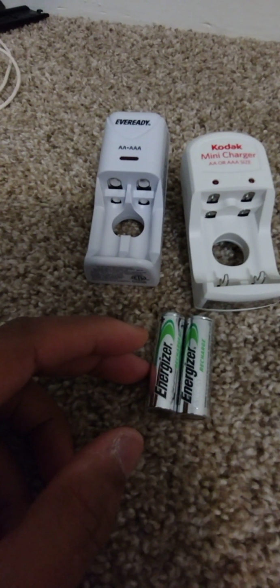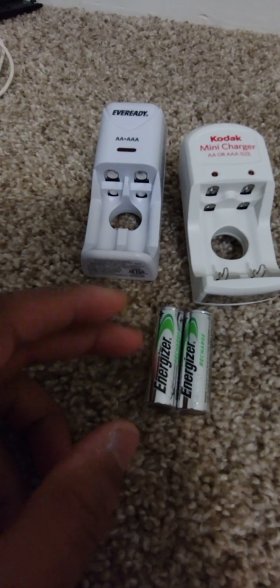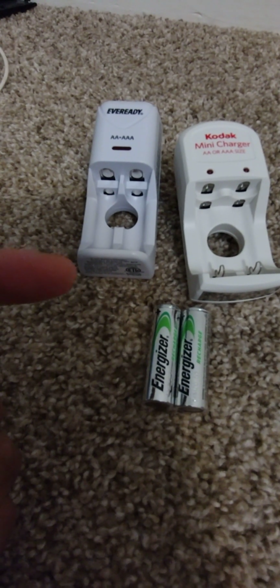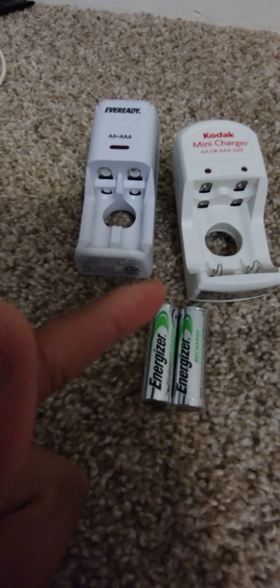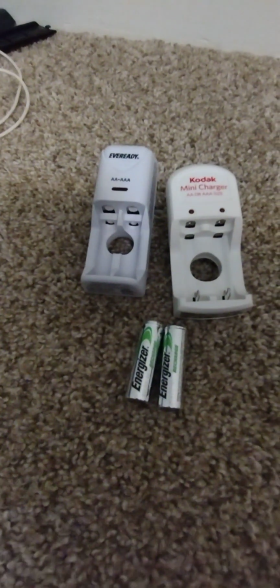Currents such as 0.7 amps, 0.8 amps, or 0.9 amps will cause the battery to become warm. It's essentially the energy being put back into the battery. So if you put in higher current, the battery will heat up quicker, giving off heat. That is to be expected with rechargeables.